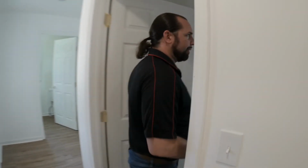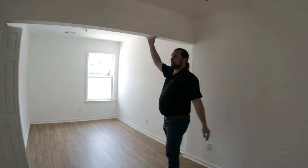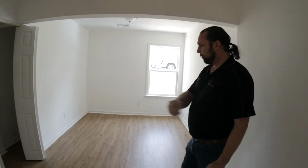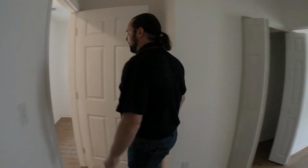So this used to be part of the dining room right here. We opened up this wall, that's why we've got an LVL. So this room's a little bit smaller. It's 10 feet wide by 14 feet long. So more than likely, this is going to be an office.